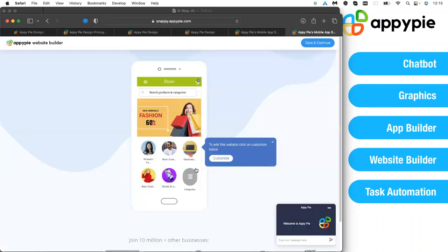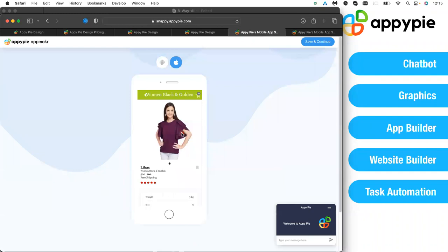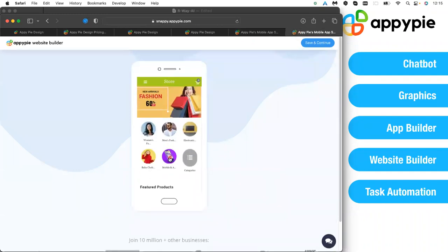Okay, let's get back to our AI website generator. So here's the website. It's the same concept as the mobile app generator. Again, this would be only for a website though. But again, we give you this type of view here. Once you save and continue, then you can start editing the website layout and the website content. You can connect your own domain, or if you don't have one, you can purchase one from Appy as well. Okay, so we do have all that available.